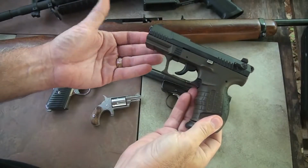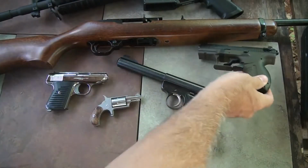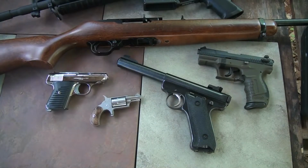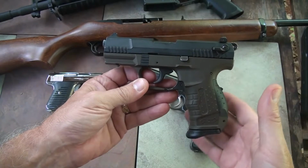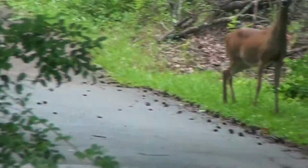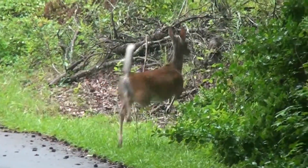I know Ruger has just designed a very handy, very fun to shoot .22 pistol. I know she's just sitting there.